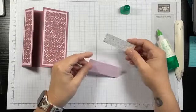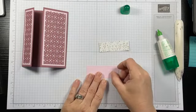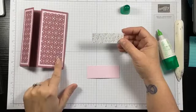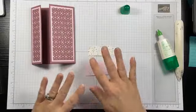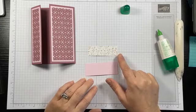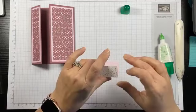Okay, our next piece is a piece of cardstock. This is 1 1/4 by 3 1/4. And then we have a piece of designer series paper. Now this is from the same collection of paper. It's just bringing in some of those different colors that kind of tie together. This is 1 by 3. This is going to get adhered right down to that cardstock layer.